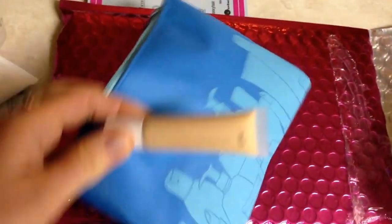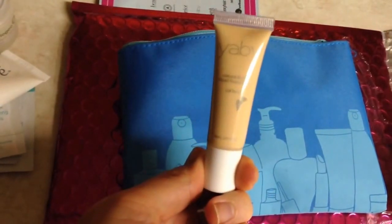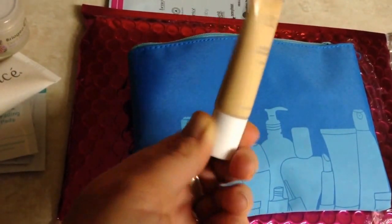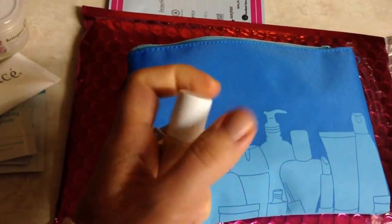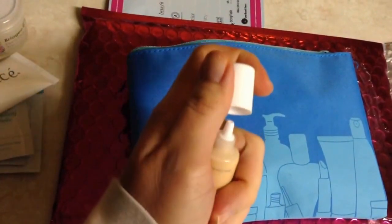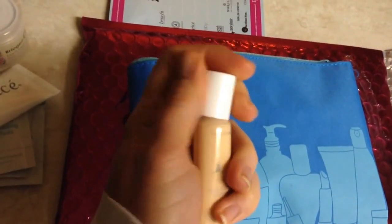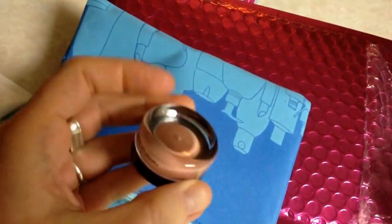All right, the next product is, oh by the way, you normally get 4 to 5, sometimes 6 products in your bag. This is a foundation sample from Yabby, and it's a natural finish liquid foundation, oil free, in the color Buff. And it comes with this cute little squeeze applicator. I'm going to take that off so you guys can see. So that'll be convenient. Even though it's just a really small sample size, I'll still get some good use out of it, I think, to try it out. Hopefully it is oil-free, because I do have oily skin.